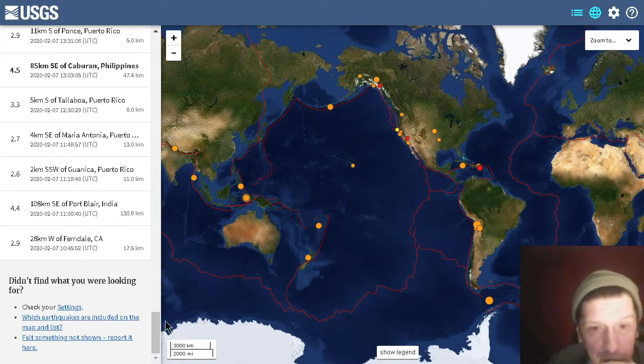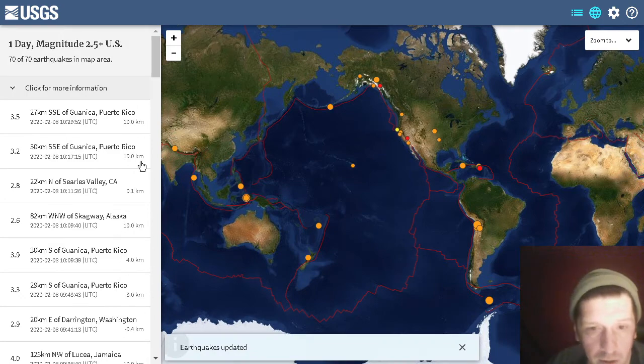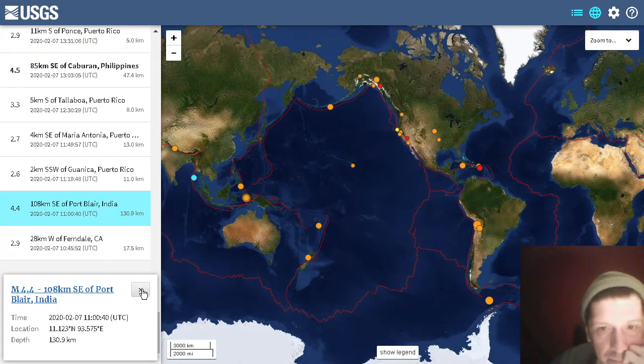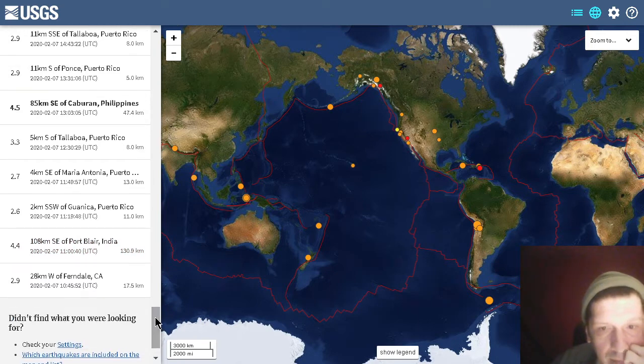We see some deep earthquakes, first of all. Let me make sure I have the latest data here. We see some deep ones and some shallow ones. So here's a 4.4 at India. That one is at depth. And that one is near where some people think one of the geomagnetic poles will eventually be located.